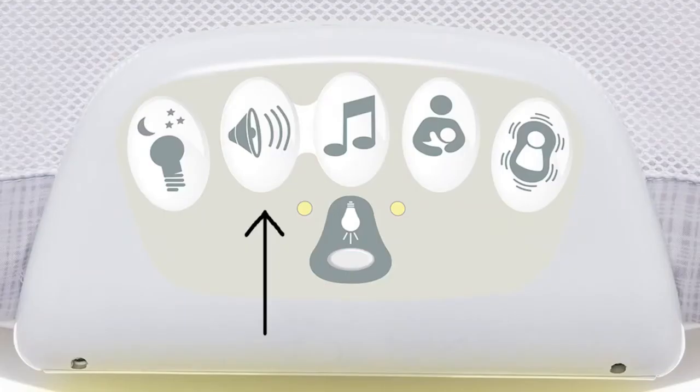It has three different soothing sounds, lullabies, and vibrations to help soothe your baby back to sleep. It also has a floor light that's fairly dim, so you don't have to worry about waking your partner or waking up your baby completely for late night diaper changes or nighttime feedings. And it also has a nursing timer that you can set to let you know when to switch sides when you're nursing in the middle of the night.